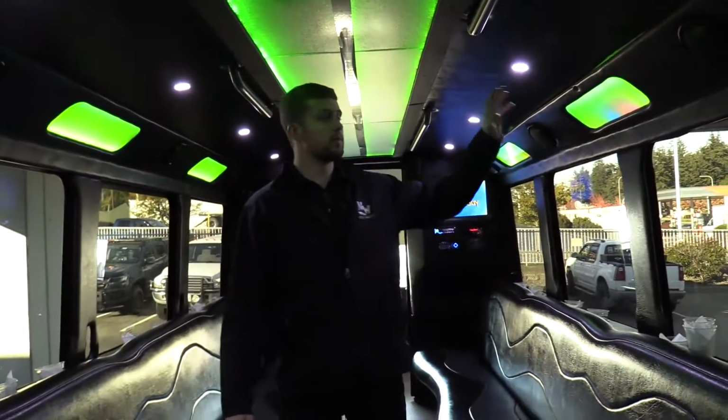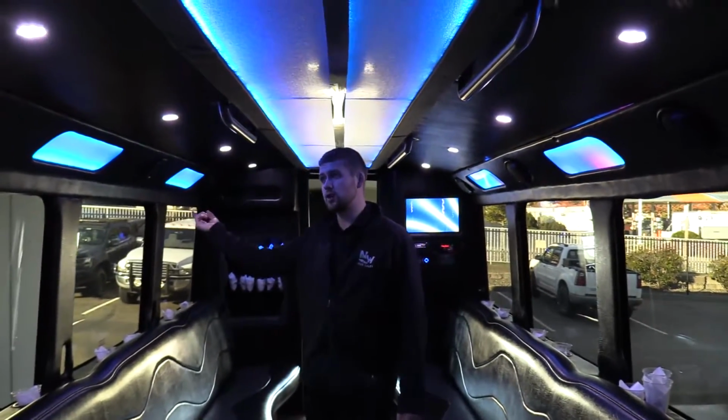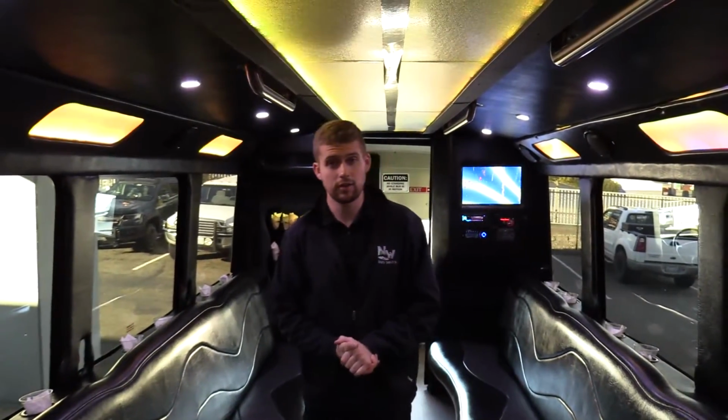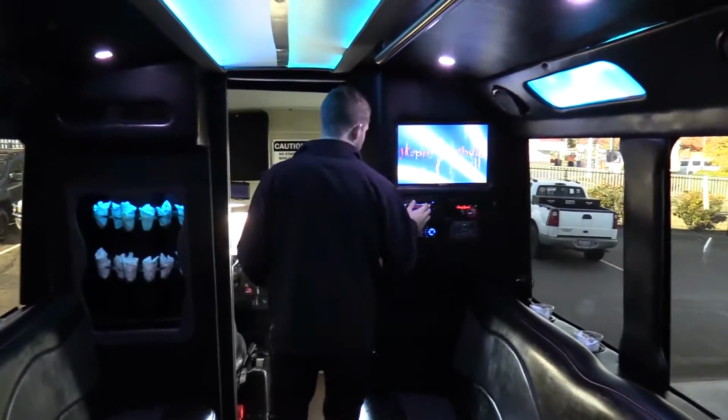There's about 4 speakers on the passenger side here, and 4 on the driver's side as well. The amp is in the rear, in the rear luggage area, and we'll show you that here in a second. But last but not least, I want to show you the electronics up front here.